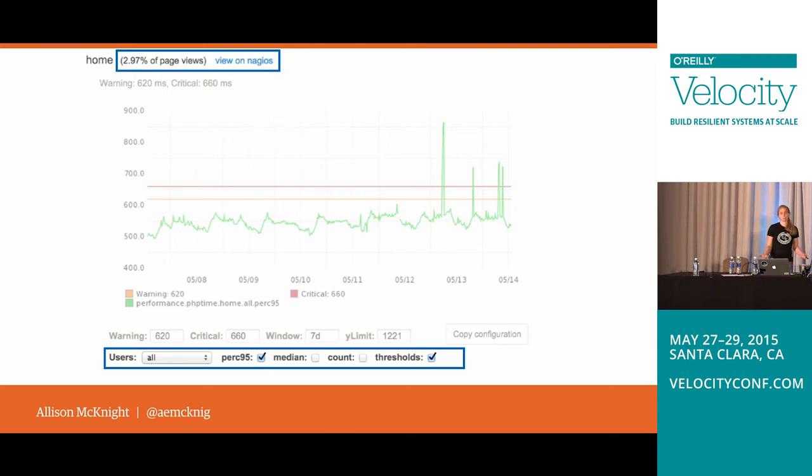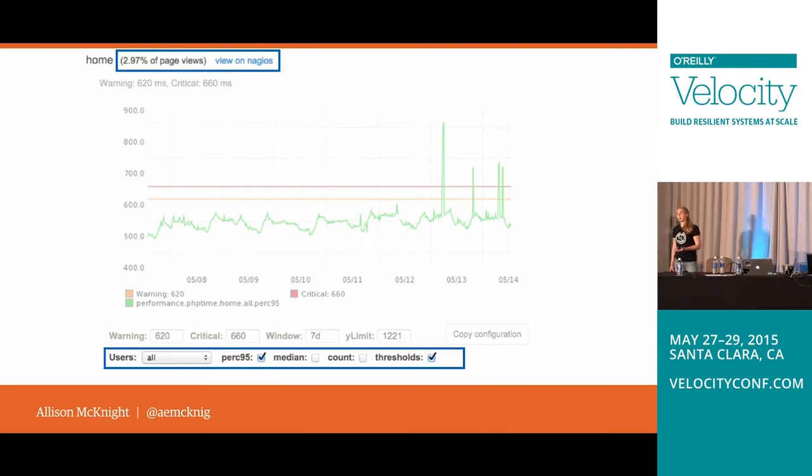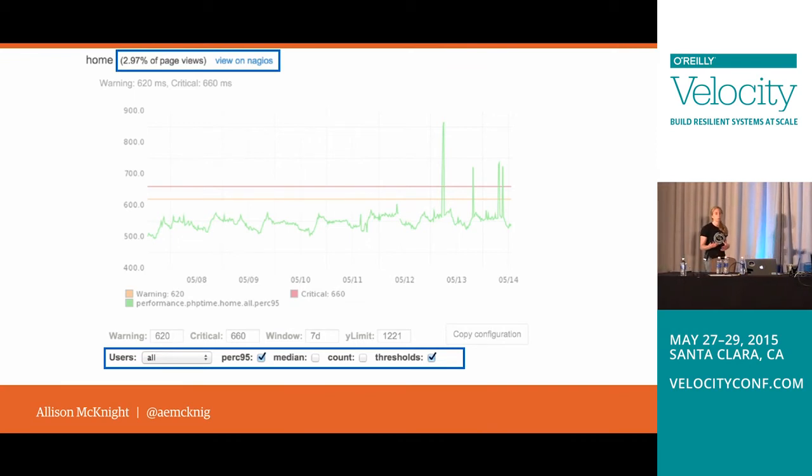Maybe it's some kind of personalization feature that we launched that's making the page slower just for those users. So that helps you understand what might be causing the regression. Similarly, we have this median and 95th percentile toggle down here. That does the same thing. A performance regression that is only in the 95th percentile might be caused by something different than something that you see in both the 95th percentile and the median performance.